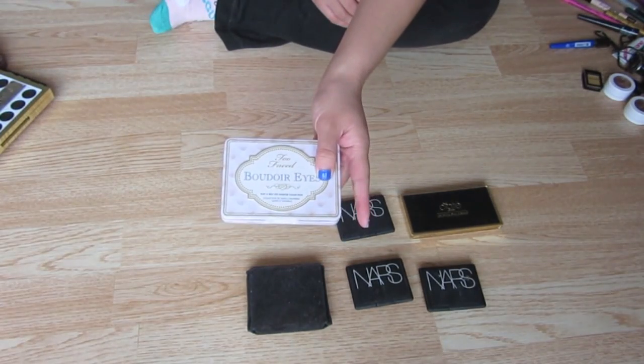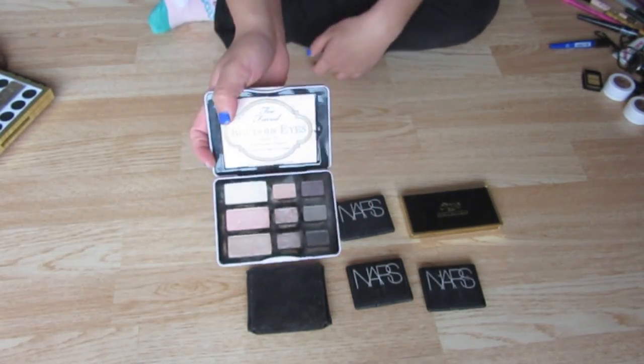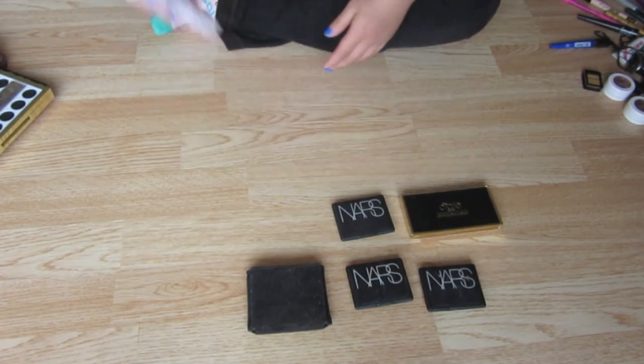Going to be keeping this Too Faced Boudoir Eye palette. It's so beautiful. This is one of my favorite palettes. I just think it's so cute, so I'm going to keep that.